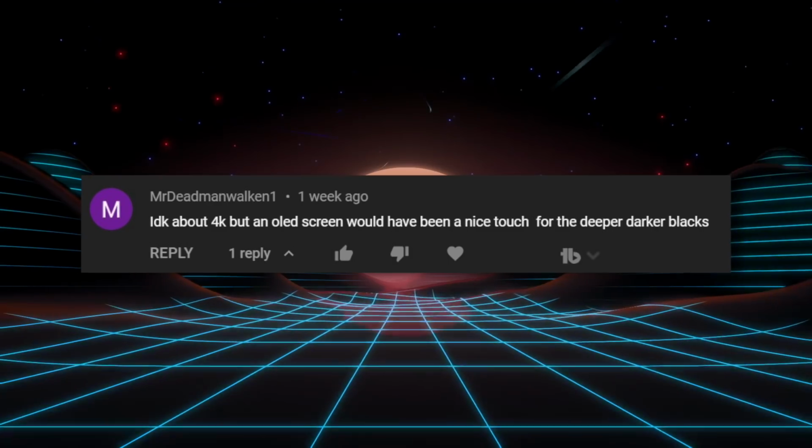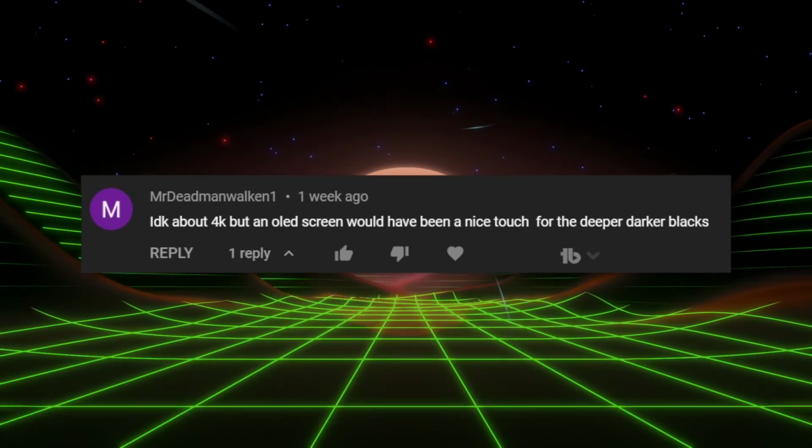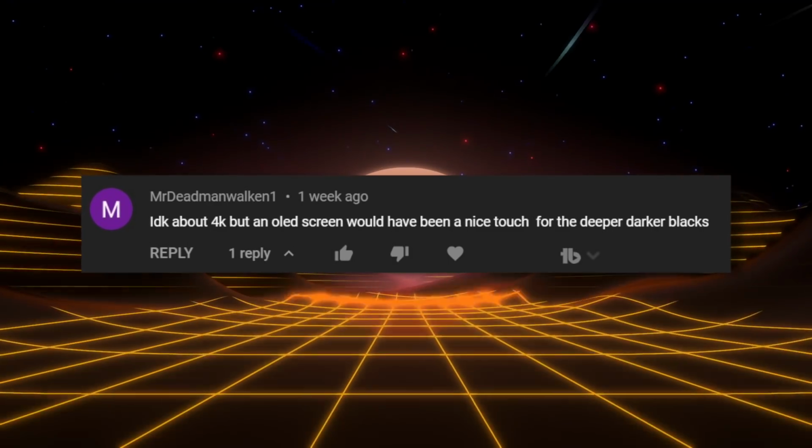Speaking of trade-offs, and this is one Lloyd maybe knows more about, Mr. Dead Man Walking won because he was the first one. They said this, and it's very interesting: I don't know about 4K, but an OLED screen would have been a nice touch for the deeper, darker blacks. And I mean, the Switch, they're coming out with the OLED model in like a month, the 7th of next month, I think. Very excited for Metroid Dread on there, by the way.